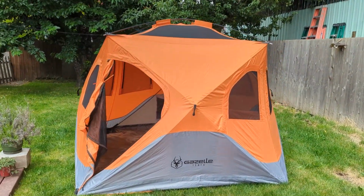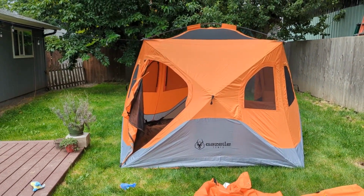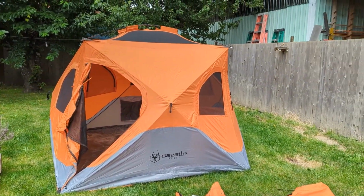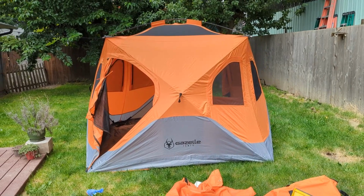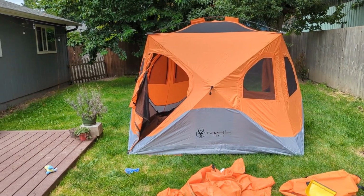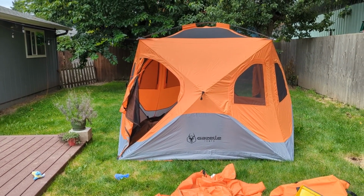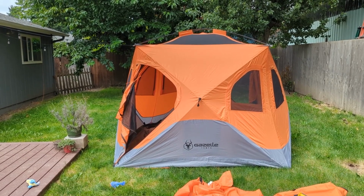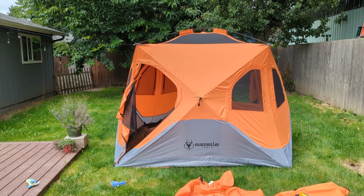Alright guys, there it is. I finally got one after years of wanting one. Gazelle T4. I actually only really needed the T3, but I got a T4. And I will tell you the reason why is because I only paid $119 for this tent shipped to my door. And I'll tell you how or where I got it here shortly, but let's just go over a couple things.